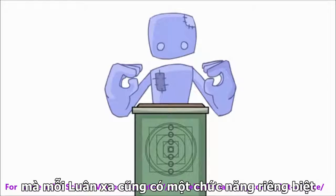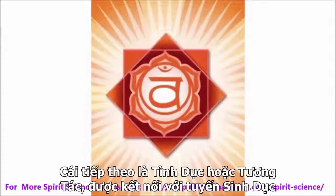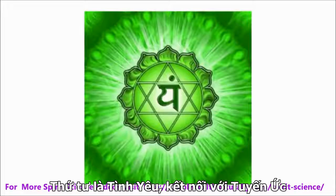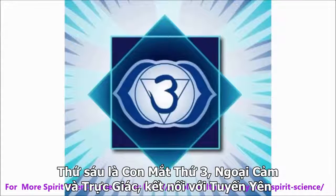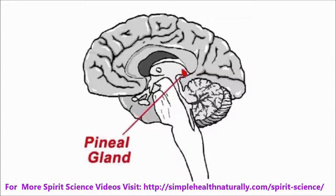Now, not only does each chakra connect to an organ or gland, but each chakra also has a very specific trait. The first chakra is survival and is connected to the adrenal gland. The next one is sex or interaction, which is connected to the gonads. The third is power or ego and is connected to the pancreas. The fourth is love and connects to the thymus. The fifth is expression and connects to the thyroid. The sixth is the third eye, which is psychic and intuitive and connects to the pituitary gland. Finally is the crown chakra, which is the spiritual chakra and connects to the pineal gland.